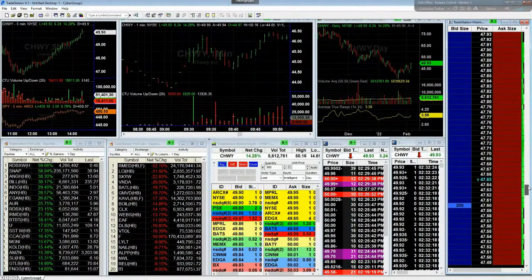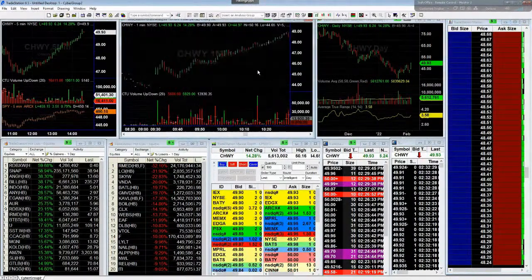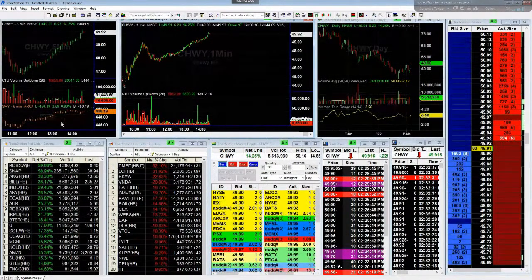Once it did that slingshot, it made a really beautiful run from there. Of course, it moved with the SPY and major indices, but with where it's at right now, like I just said, we'll put this back on our watch list for the close.